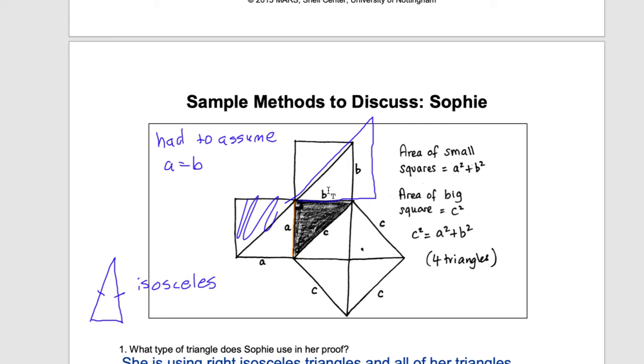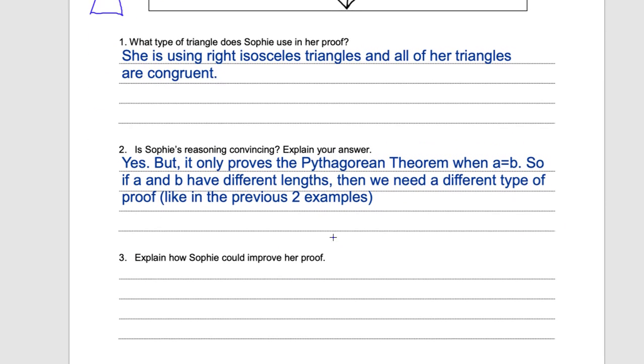I might as well just put A and A there. So essentially you're proving this. You're not proving A squared plus B squared. You're essentially saying A squared plus A squared, they have to be the same length, is equal to C squared, or alternatively, 2A squared is equal to C squared. And this is a proof of C squared equals 2A squared in the case where you have a right isosceles triangle. It's perfect, but it's just not general enough.